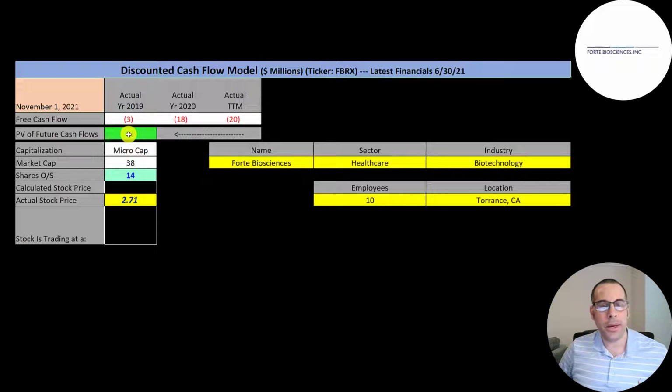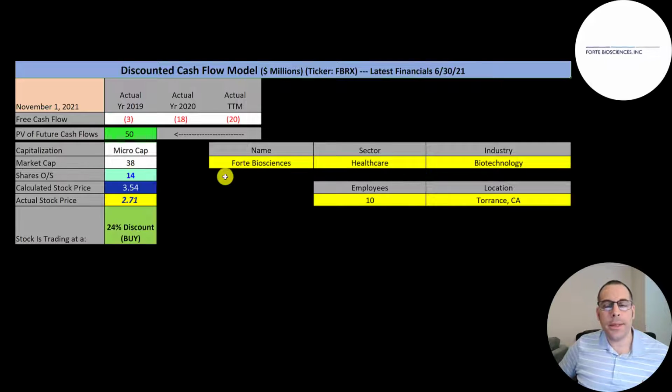And they have $50 million of equity. And if you divide that by 14 million shares, their stock price is $3.54. They're trading at $2.71, so they're trading at a 24% discount. It's a buy according to the model. So why doesn't everybody just buy the stock if it's worth $3.54 and it's trading at $2.71?